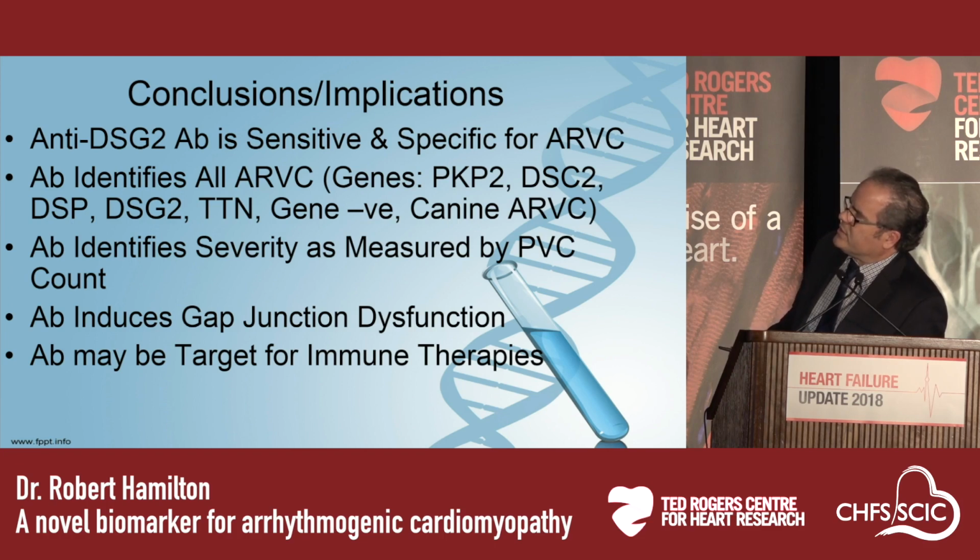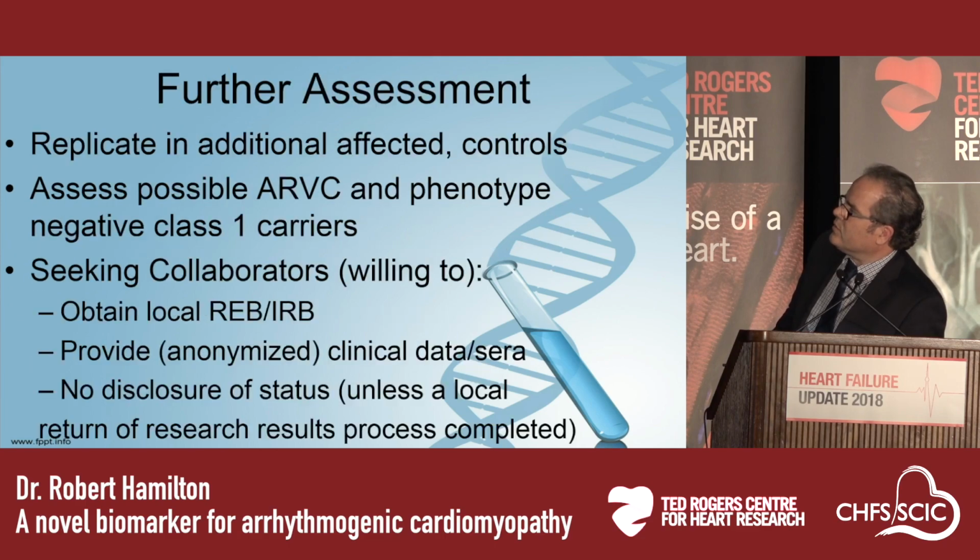And it identified the disease in canine, and we've been trying to work with our canine colleagues to develop this into a clinical test for their disease as well. The antibody identifies severity as measured by PVC count. It induces gap junction dysfunction, and the antibody may be a target for immune therapies. So I'll leave it at that.